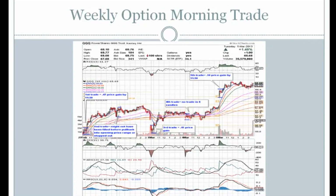We're going to discuss the weekly option trade. This is a morning trade, and it doesn't work out every single morning, but you have stops in place and you have certain rules and guidelines that are going to either protect you from a great loss if it doesn't play out, or keep you from getting into a trade from the get-go. So this trade is based on a 10-minute chart, and what you're going to watch for is the first three candles, the opening candles in the morning. And this sets your range for entering a trade.